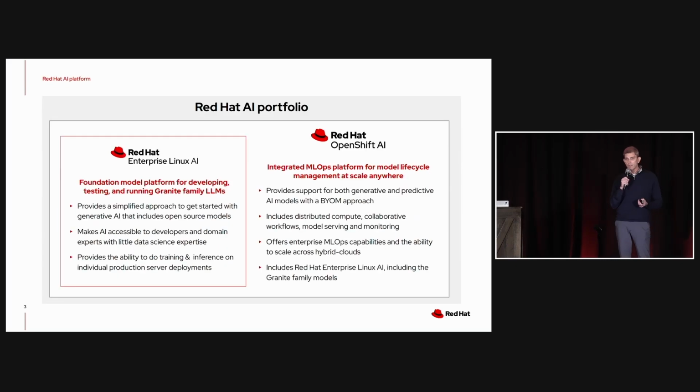So these are the challenges that we set out to solve when we introduced RHEL AI earlier this year. RHEL AI provides a foundation model platform for GenAI development. It enables users to develop, test, and run large language models for enterprise applications. And now we're bringing RHEL AI functionality to OpenShift AI, including the Granite models and InstructLab distributed training.